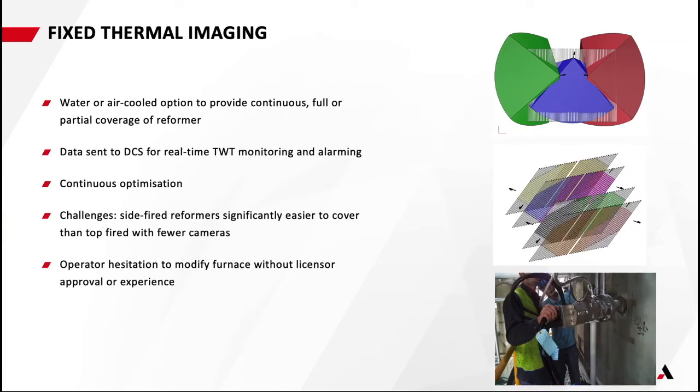And of course, you can use the same camera in the portable borescope system on a fixed process. So you can install the cameras permanently, as you can see on the bottom right-hand side, to continuously cover a reformer or fired heater to provide real-time temperature data to a DCS. And that will give you the ability to monitor an alarm in real time continuously, optimize in real time.